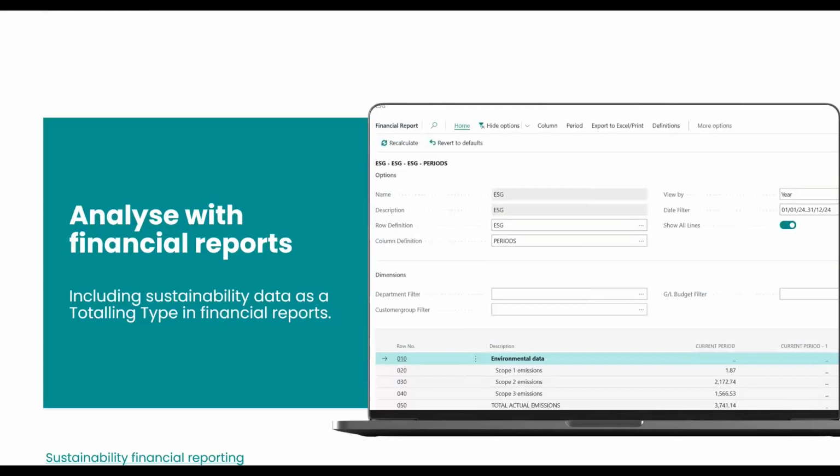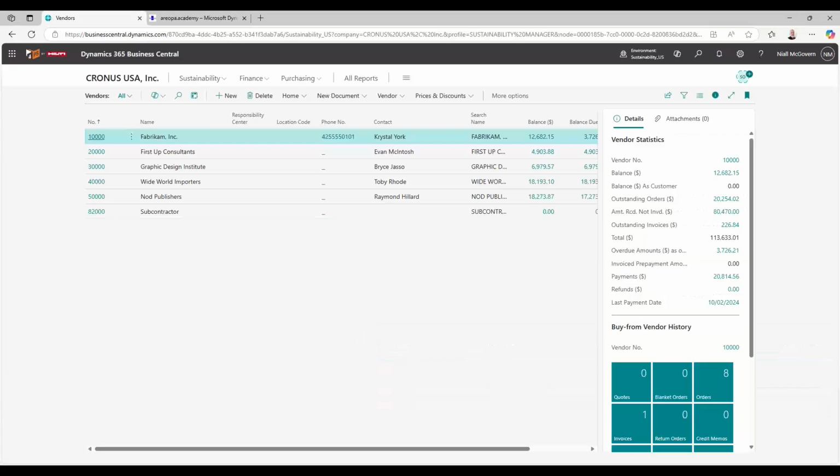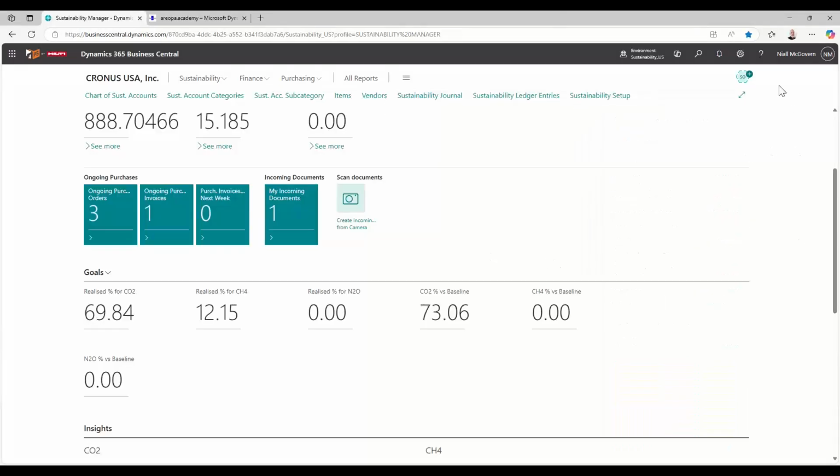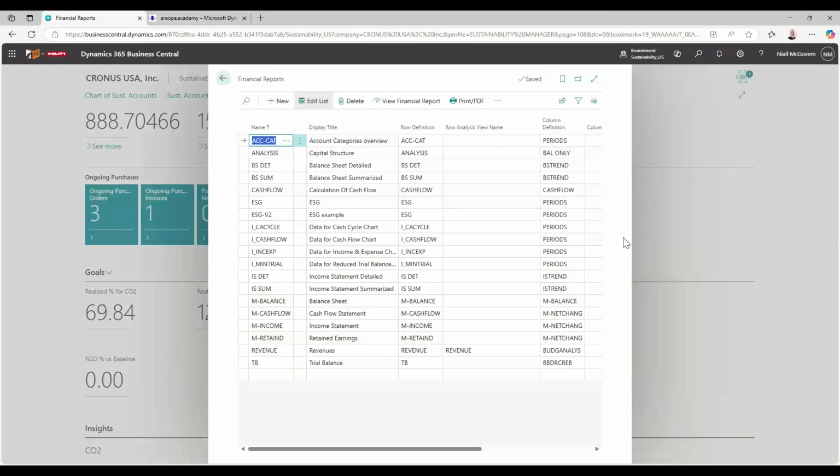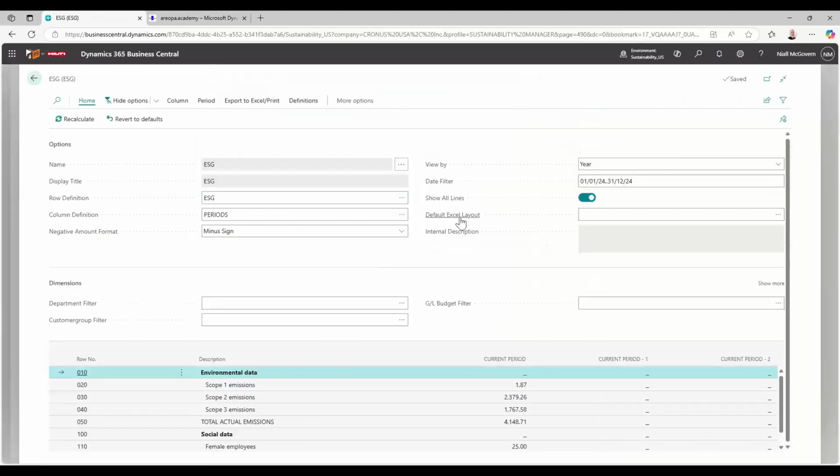You can also analyze within financial reports. So if we go to financial reporting in Business Central, the former account schedules, we can find an example where you can put the emissions data within the structure of these, or in fact you can use the structure of financial reports to actually build a completely ESG focused report. You don't need to mix it in with financial data.